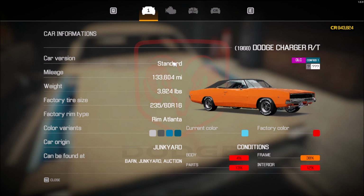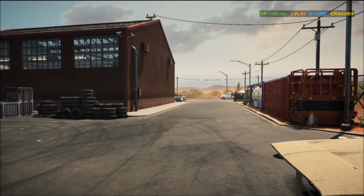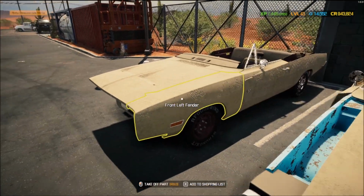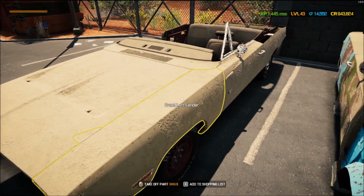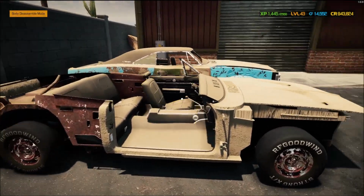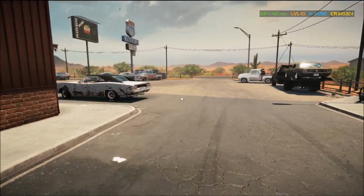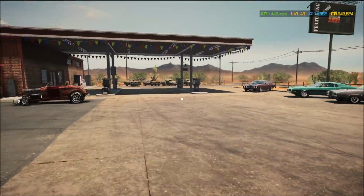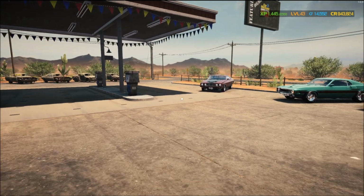Got this one at the junkyard. So, this is a standard RT, a '68 at 133,000 miles, right? Much like the one I have up there, but that one up there is over 200. This one is a standard '70 Dodge Charger RT with 137,000 miles that I found in the junkyard. Because I found them in the junkyard, I was like, you know what? They're a good price. I'm going to bring them in, fix them both up, and put them out front. For the Raw to Rad series, I always try to keep the cars under 150,000 miles. And that's what I'm going to do up here too.